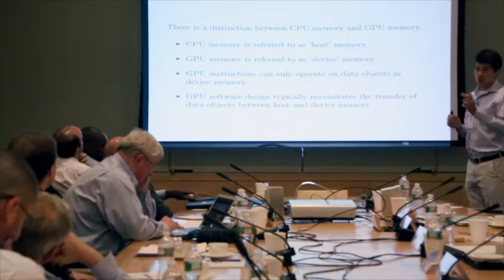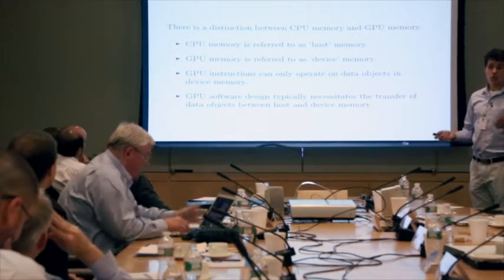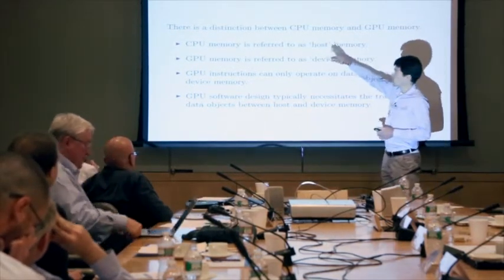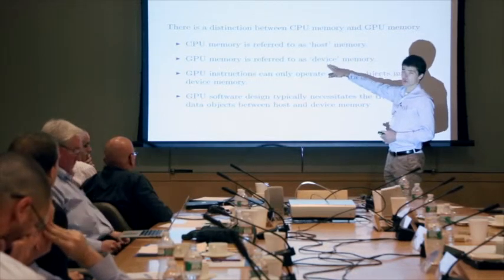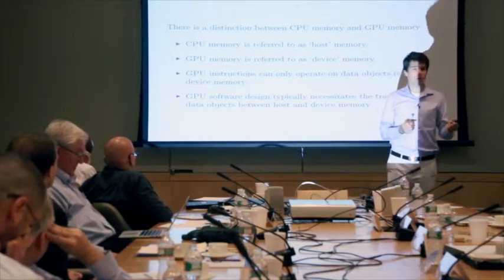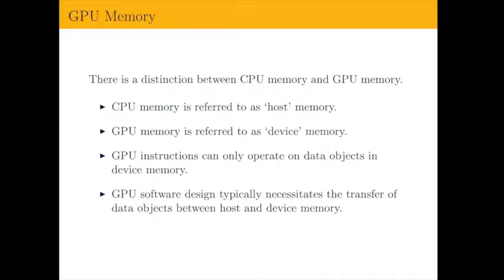Now there's a difference between GPU memory and CPU memory, and it's very important when it comes to GPU computing. CPU memory, I'll call host memory. GPU memory is referred to as device memory. When you want to perform computations on a GPU, you have to explicitly move your data, or whatever it is you're operating on, back and forth between the two. Depending on how you structure the problem, you can just initialize data objects on the GPU, but at some point, very frequently within your algorithm, you need to move things back and forth.